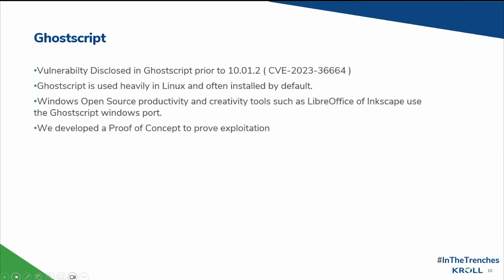So in order to work out if this vulnerability was exploitable and how this might take place, we analyzed GhostScript and developed a working proof of concept that would trigger code execution from opening a vector file in the Embedded PostScript format.